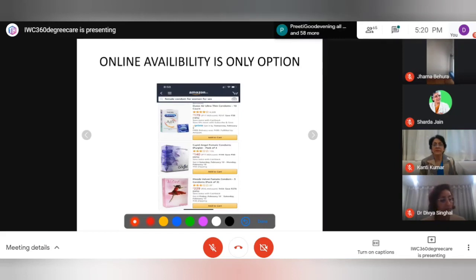At a normal medical store, you will not be able to find these condoms, basically because there is no demand. Everybody keeps what is in demand, demand versus supply. If there is no demand, they don't keep it and don't try to get it. But online options are available.